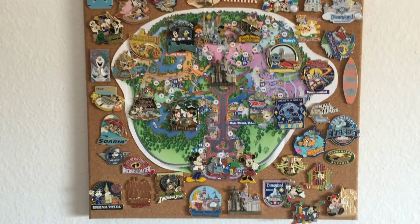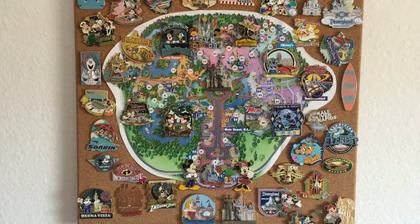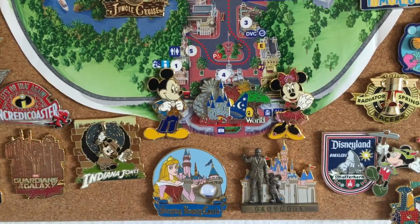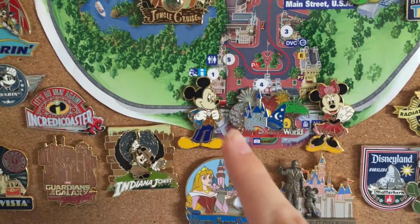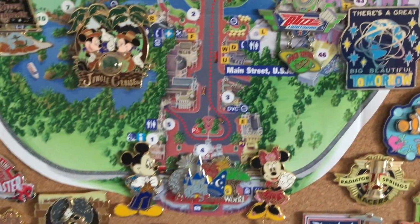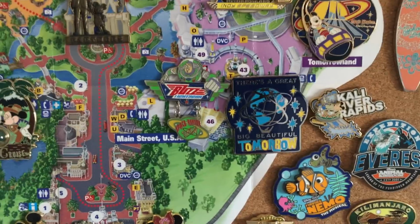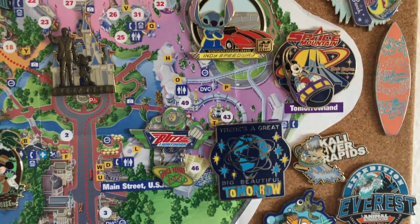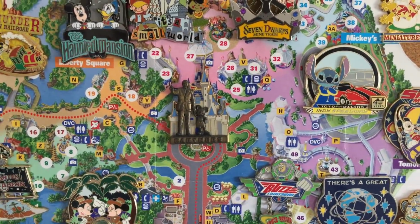Next, we move up to my Attractions and Resorts pin board. And this pin board uses a base map of the Magic Kingdom from 2006. So on the Walt Disney World icon pin, that Minnie and Mickey, they're actually from Shanghai Disneyland. The attraction pins on there, you got your Tomorrowland attractions. This is the one I have there for Carousel of Progress, which I really love. Again, then Space Mountain and Speedway. We have the castle pin in the center.